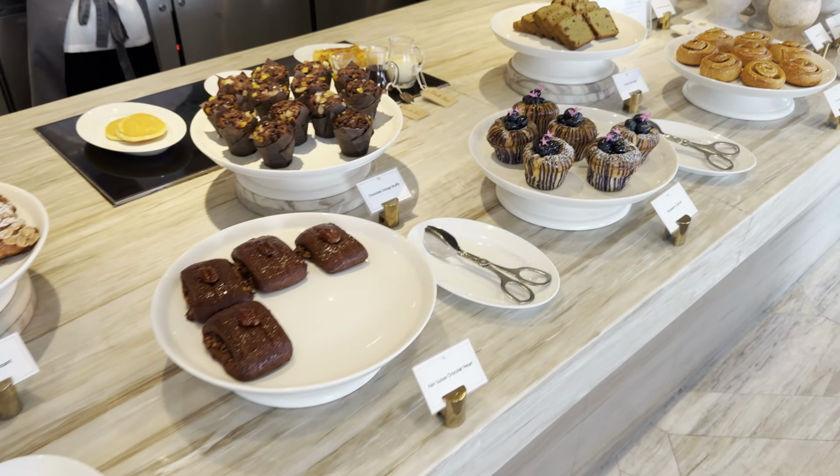The food quality was really good here, especially if you look at the baked goods. I was looking at them, just shocked at how very nicely presented and how well baked they were. Definitely a good breakfast here.